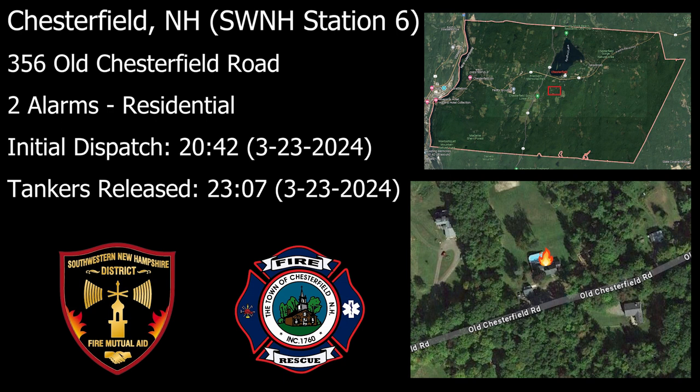478 Engine 2 is responding. 4-5-3-61. Multiple units calling 61, go ahead. Can you get a hold of our county highway and ask if they can come up here and do something to this road? Trucks are having trouble getting up the hill to the fire.